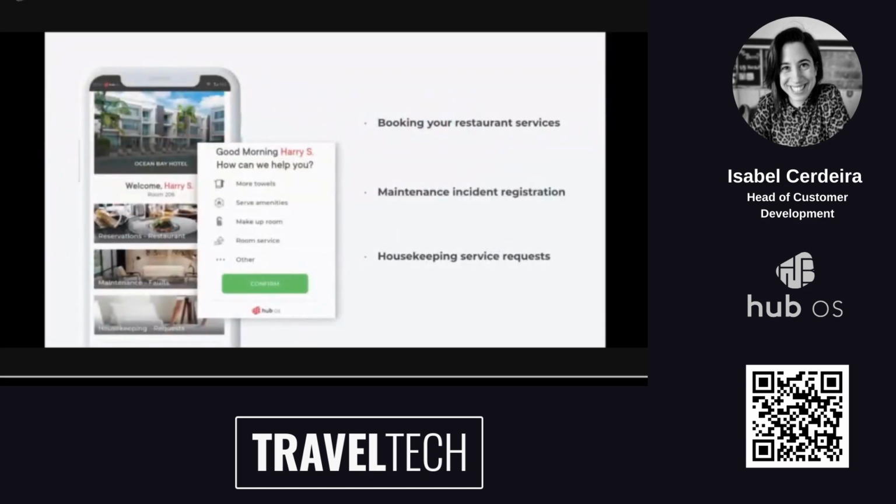So what we have here is a tool that allows your guests to book a restaurant service based on your maximum safest occupancy, request a housekeeping service, or inform you about an incident that is occurring in your hotel in a contactless way through their mobile, but without having to download an app. So this is very important. We don't want guests to download the app. This is always a downside.